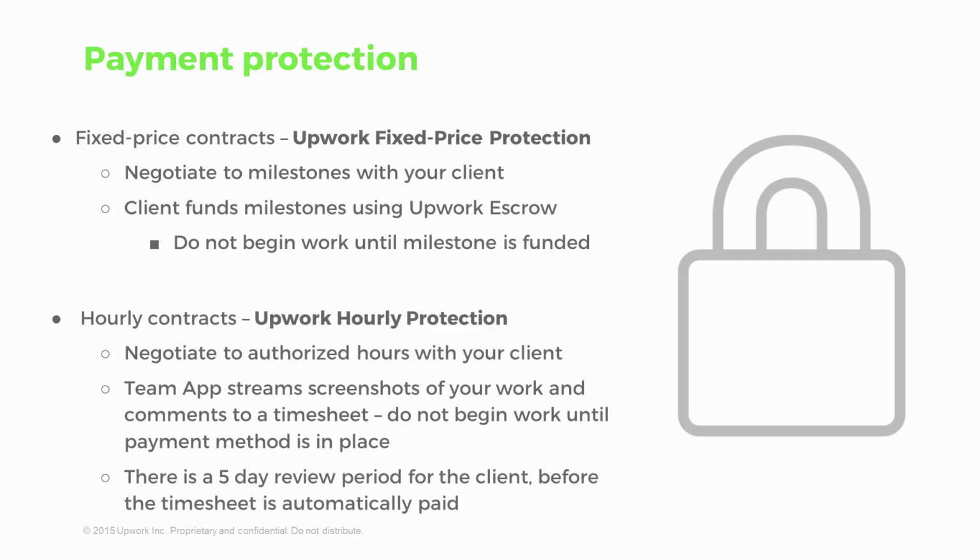When you work on hourly contracts, you could qualify for our hourly protection program. Let's go over how to make sure you qualify for payment protection. Work with your client to negotiate the number of hours authorized for each week. If you go over these or log manual time, you will not be covered by payment protection. Make sure to verify your client has a payment method in place. Do this before you start working.